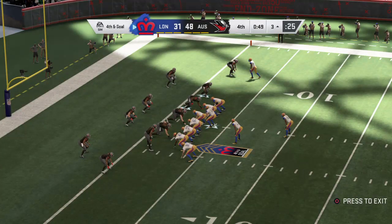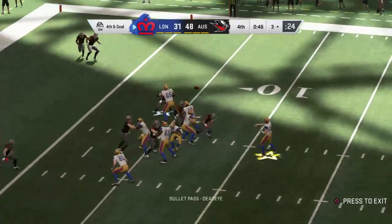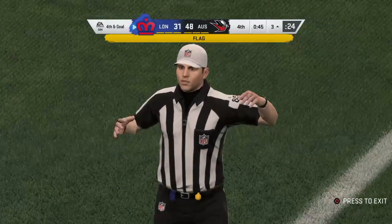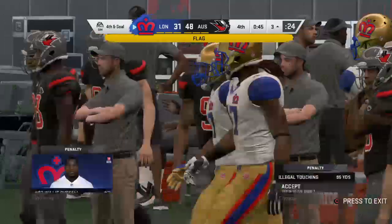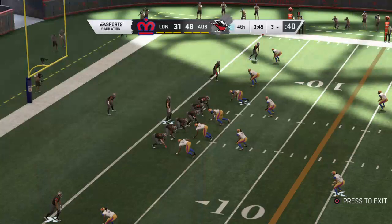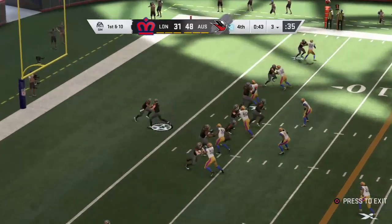Fourth and goal. Play action, Ebner. Going end zone, and that is caught, but there's a flag down. Illegal touching. Offense. So that's going to be a turnover on downs. So the Desperados get the ball back.